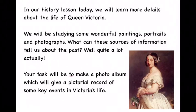In our history lesson today, we will learn more details about the life of Queen Victoria. We will be studying some wonderful paintings, portraits and photographs, which will tell us quite a lot about the past. Your task will be to make a photo album timeline, which will give a pictorial record of some key events in Victoria's life.